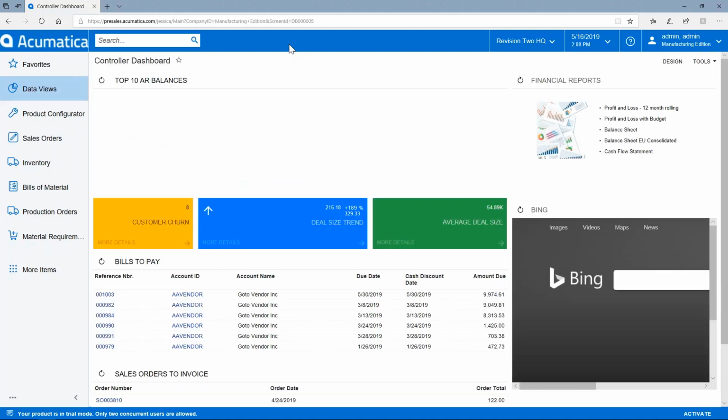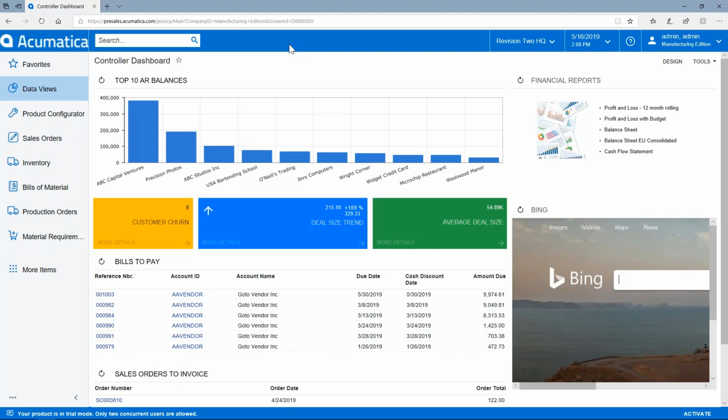There we go. All right, so this is a view of a controller's dashboard now. Like I mentioned, just totally different from the manufacturing side. We're seeing that the financial view is top 10 AR balances. You know, what does our customer churn look like? What bills need to be paid? And all of these things can be designed.